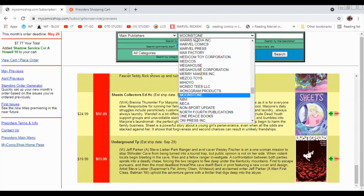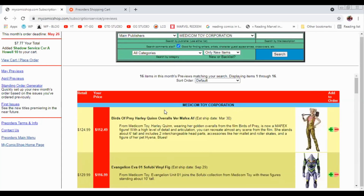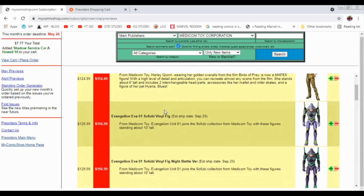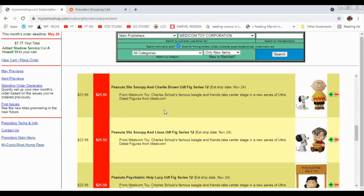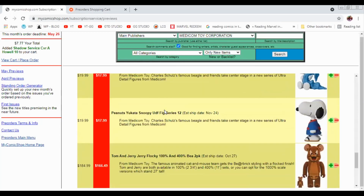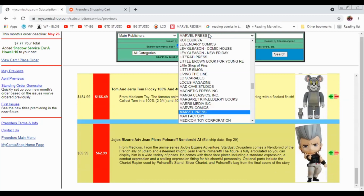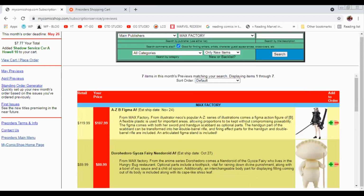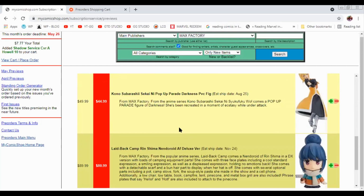Let's see. Mesco Toys, Metacon Toy Corporation. They might have some Apex figures. Evangelion. What? What is that? Looks... Charlie Brown. Love the Peanuts gang. Love me some Charlie Brown. Max Factory. Figma. A to Z. What the hell is that? Figma. You love some Figma figures too.